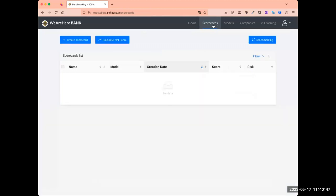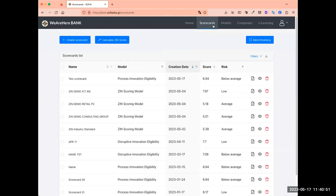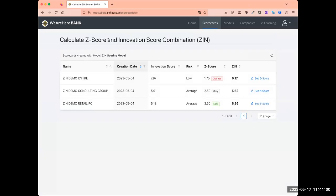So this is the benchmarking feature, and our latest addition is the Z-score calculation, where we can have a combination of the innovation score provided by SOFIA with the classic Altman Z-score method of evaluating a business. We can, at the moment, manually enter the Z-score that has been produced from other tools that are experts in developing and calculating the Z-score, and we can correlate this to our own innovation score provided by SOFIA.